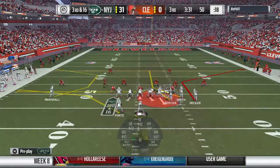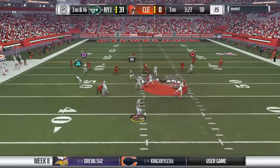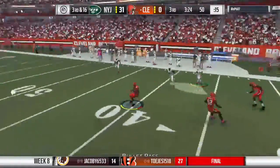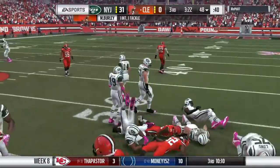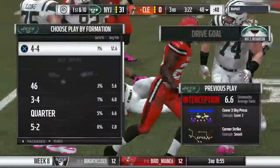Marshall, the lone receiver on the left side. Fitzpatrick now from the 50. Finding time. This time for Smith, and it's intercepted. A great read, and it's picked off. And the return stops just a little bit shy of midfield at the 48-yard line.